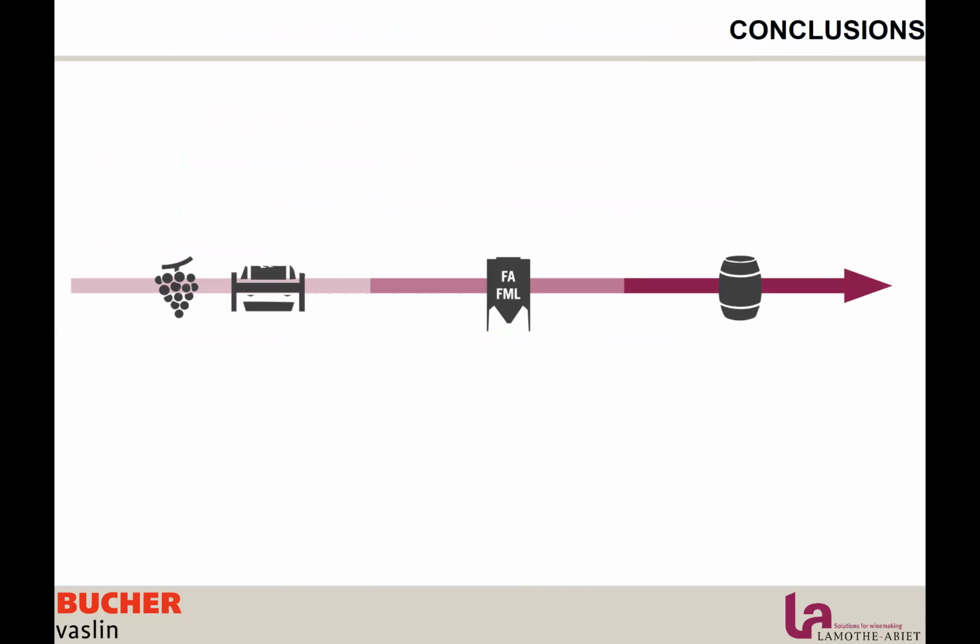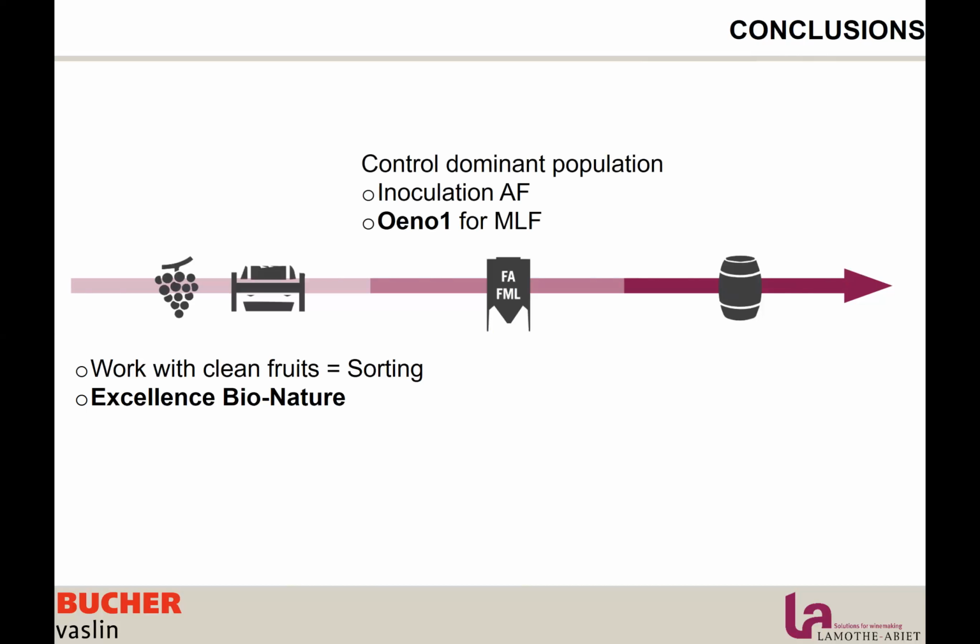So to conclude on our full winemaking process, alternatives to sulfur would be sorting: work with great quality fruit and sort the fruit. And then you can use Excellence Bio Nature instead of sulfur as antimicrobial control. Then you are going to inoculate your wine with yeast for the alcoholic fermentation. You are going to inoculate your wine with malolactic bacteria for malolactic fermentation. As soon as this one is done, you can eliminate gross lees and you can start managing microbes with Kilbret, which is a chitosan agent that will have a wide spectrum of antimicrobial action.